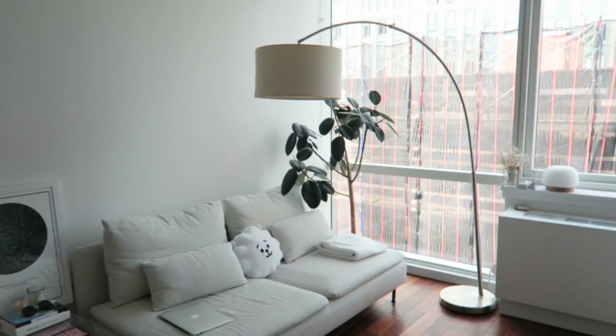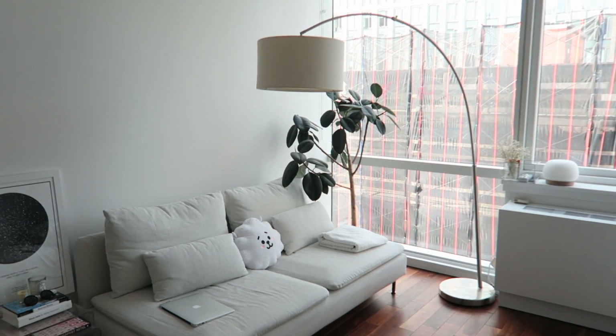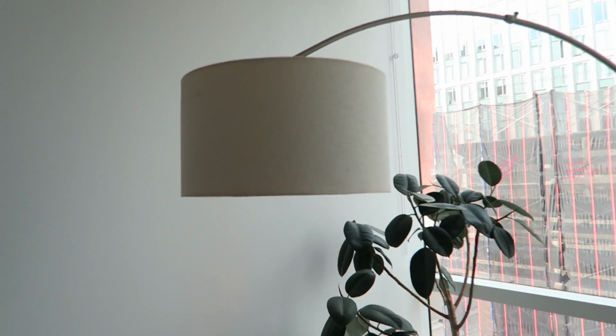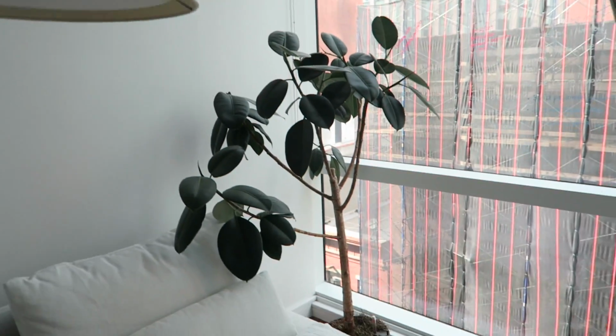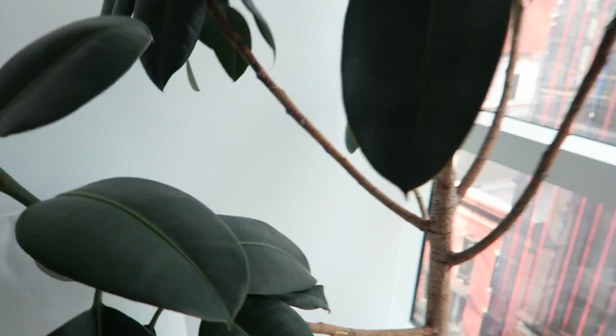And this lamp, I also got it from Craigslist. I believe it's either West Elm or Crate and Barrel or Pottery Barn, one of those. I think I got this for 100. And I got this plant from the same owner of this beautiful arc lamp. And this is a rubber tree. It's grown significantly since I got it, which is great because usually I'm not the best at taking care of plants. So this is very minimal maintenance.